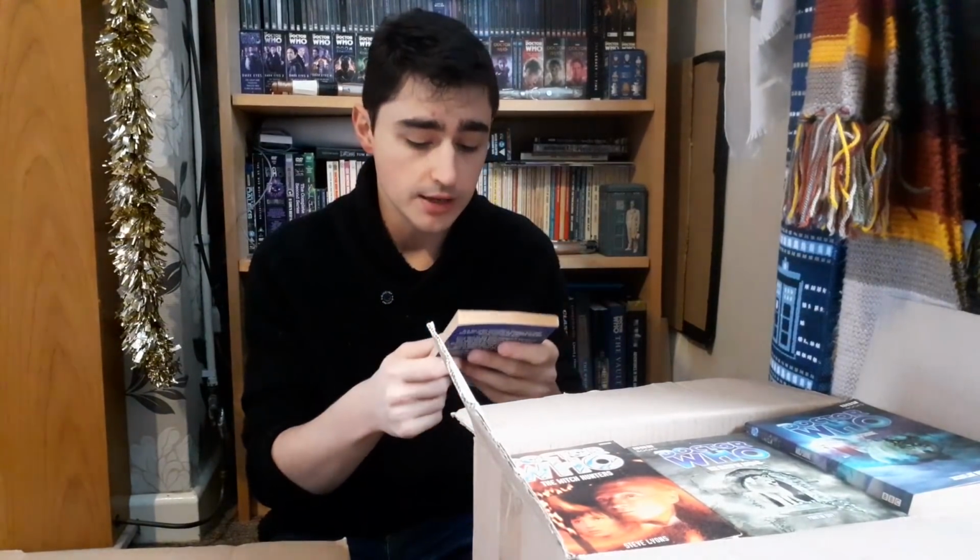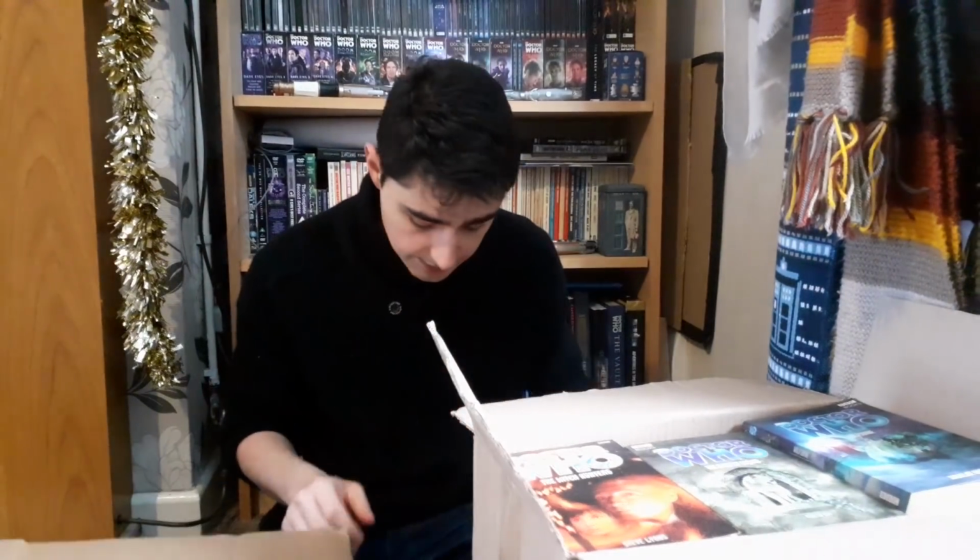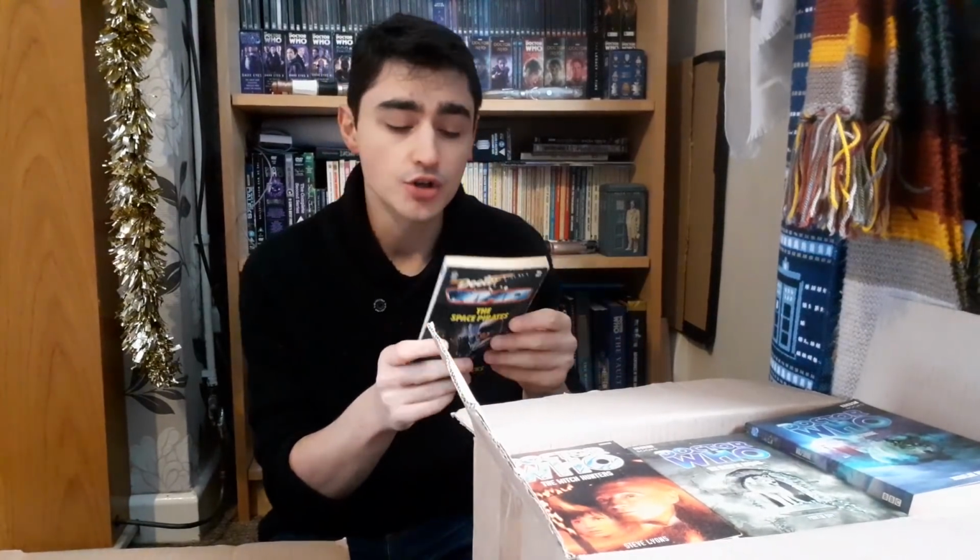Harry Sullivan's War, that was one of the ones that was a completely brand new story written by Ian Marter, Harry himself. So I look forward to reading that. The Space Pirates, my favourite of the Patrick Troughton stories. I don't know if that's quite rare or not. I kind of think it is. I'm not au fait with the whole book collecting side of Doctor Who stuff.